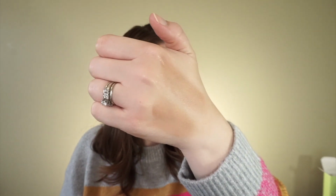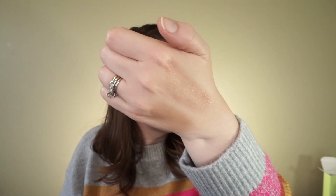It's not the same. It doesn't have any of that shimmer in it, because I've already swatched them side by side, but I'll do it again. It's warmer. So here you can see this is the new, and it doesn't have that cool sun-kissed undertone that the stick has. See what I'm saying? It's not the same.